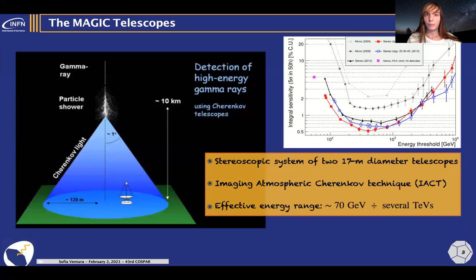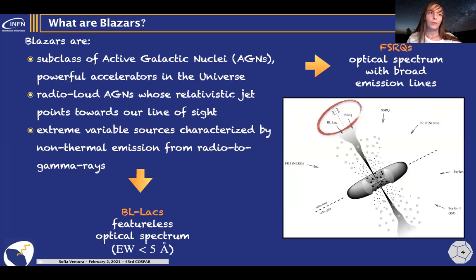MAGIC is a system of two telescopes operating in stereoscopic mode to detect very high energy gamma rays in our atmosphere, using the imaging atmospheric Cherenkov technique. Among the sources that a Cherenkov telescope can detect, there are blazars.